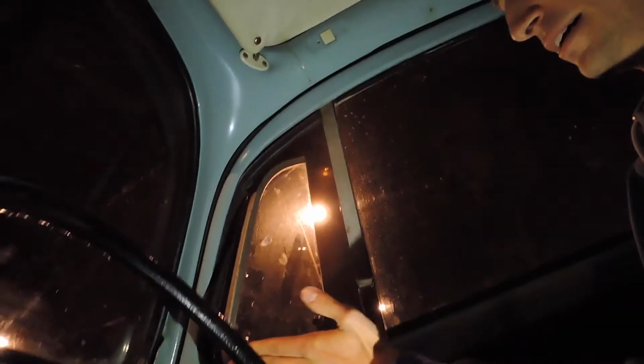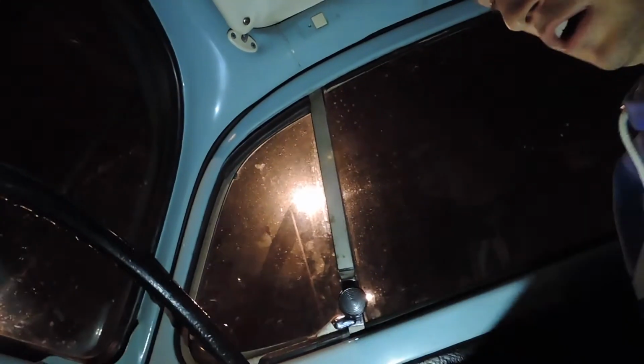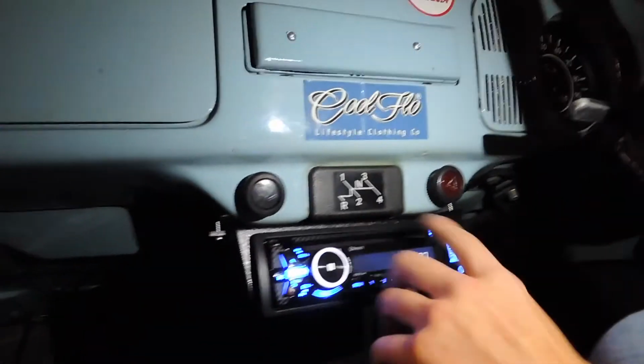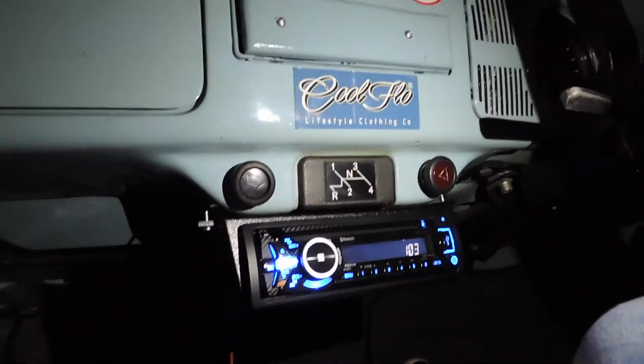This, for example, is a small window. It pops out like that. Obviously we've got window wipers, steering wheel indicators. But let's just show you the simplicity of the dashboard. And we've got this radio which has been fitted in. This wouldn't originally be in here.